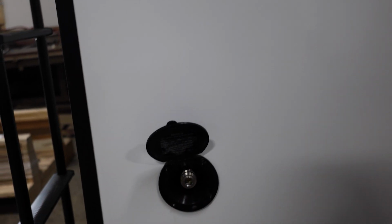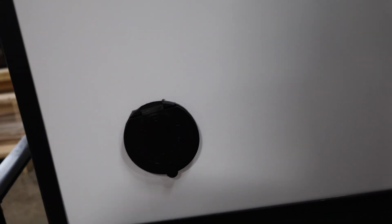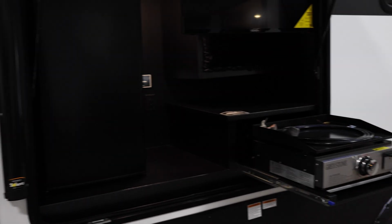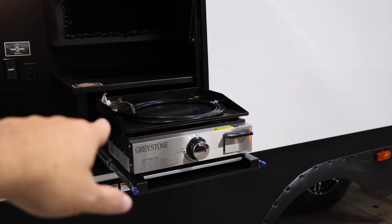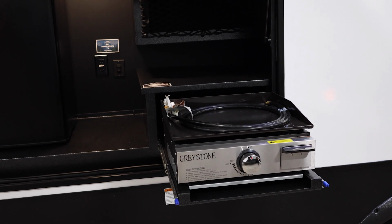That's going to be your freshwater. I love that, by the way. I love having a freshwater on this side of the RV, and the reason why is when you get ready to clean your outdoor kitchen, you need access to water other than a sink.